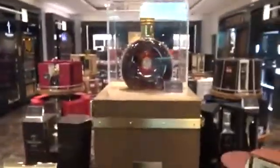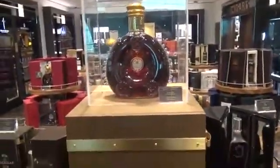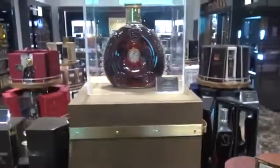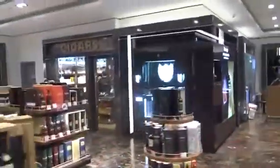Check this out. I'm not sure why you'd want to buy this when you're about to get on a flight, because it comes in this huge wooden crate, and it's 25 grand, basically. But yeah, this is the kind of stuff that you can buy in the first class lounge in Dubai.